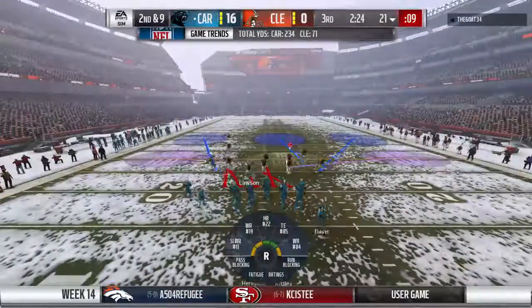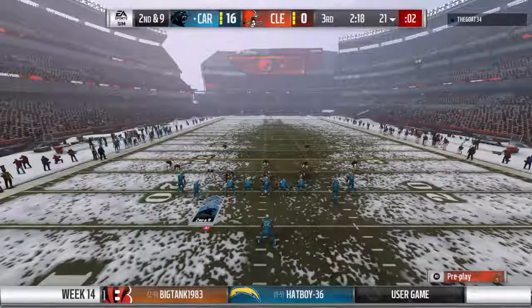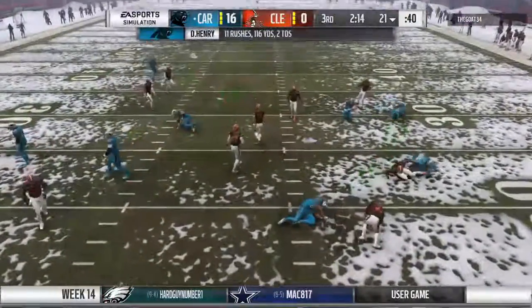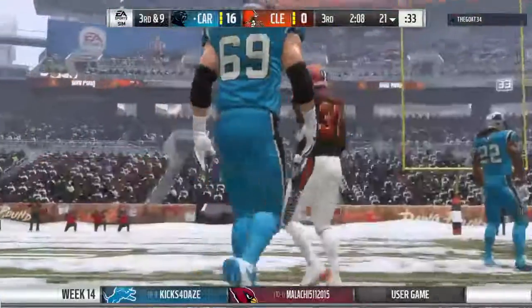Second and 9 now from the 21. Now a handoff to Henry. And for one of the few times here today, this run's not going to go anywhere. No gain on the play there, so that doesn't help. Now they're looking up at a 3rd and 9 situation.